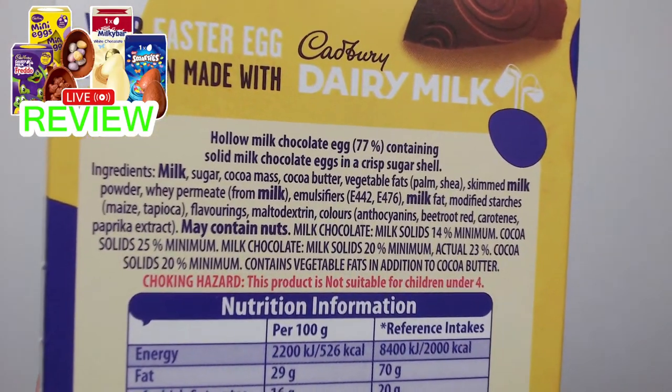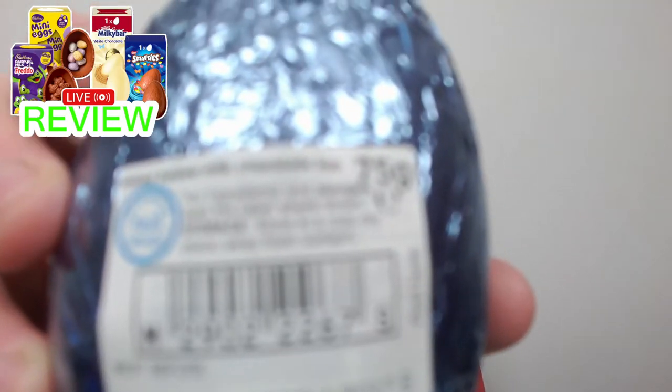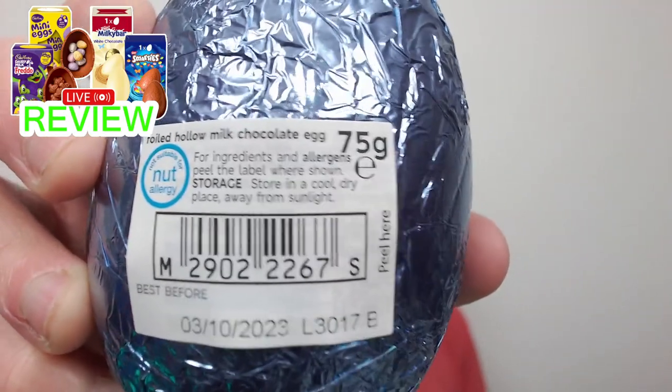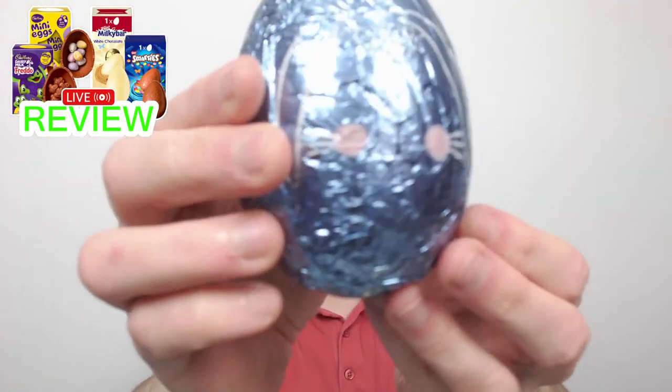Hollow milk chocolate egg containing solid milk chocolate eggs in a crisp sugar shell. There we are. You can't really see the calories on the M&S one, I don't think. I think that's all they've got on it, so not too great. Don't think there's any calories on there. Might be on the inside of the wrap. Who knows? Got a nice little bunny on it, I guess, which is better than nothing.